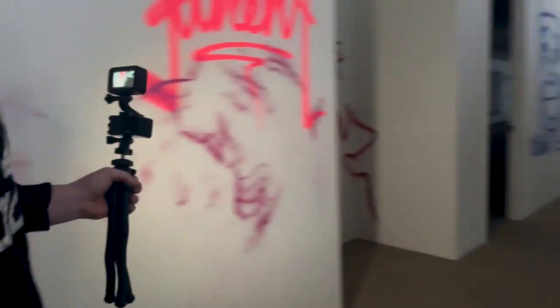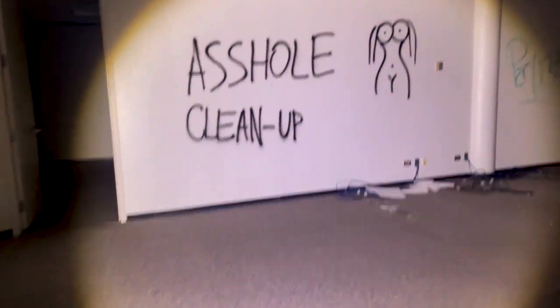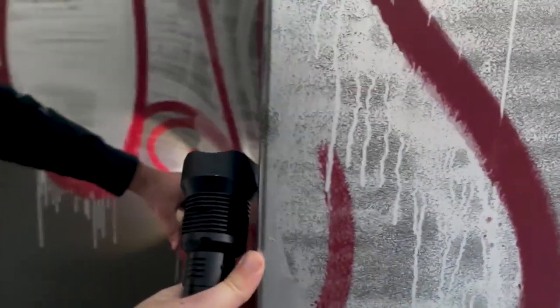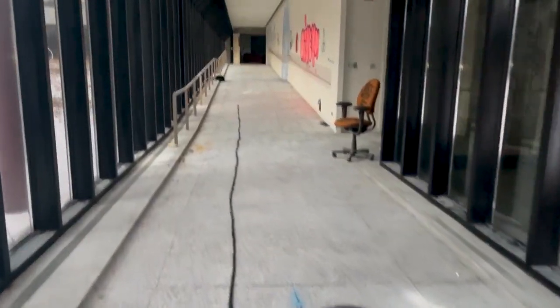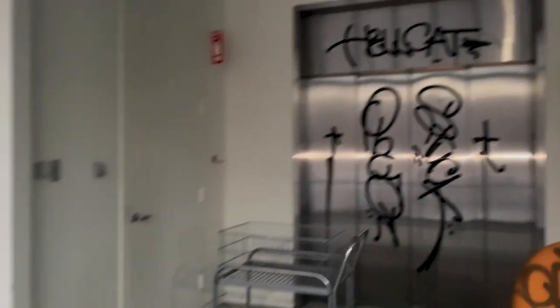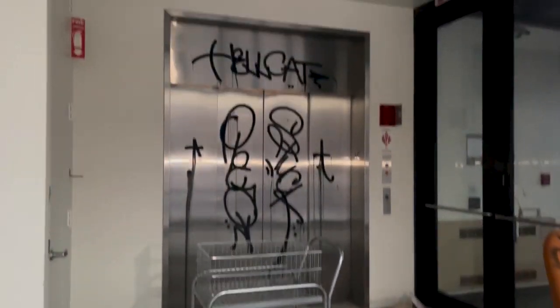Look at that cat. Graffiti cat. I'm taking a video. That was loud. They didn't finish. You think they ran out of spray paint or got caught? That's like a messy graffiti art style. Yeah, but it looks cool.